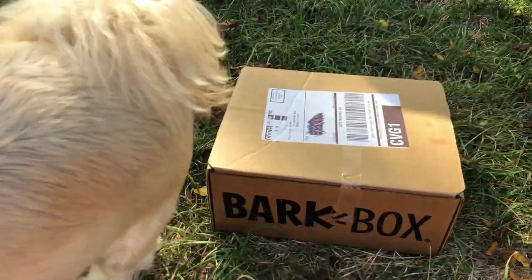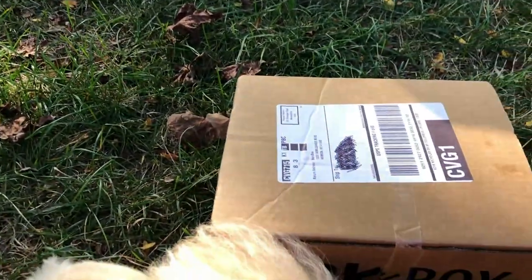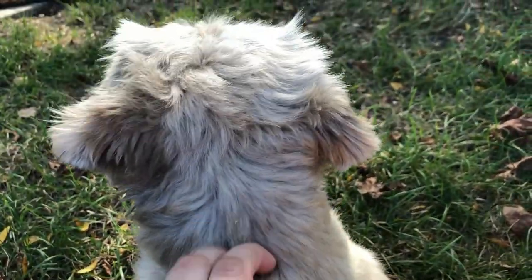Guess what day it is? I'm so excited I got the hiccups. It's Backpack Day! I'm ready. Are you as excited as mommy? 1, 2, 3! Let's do it!